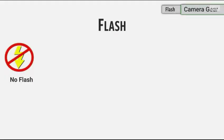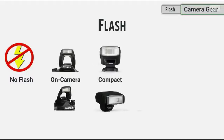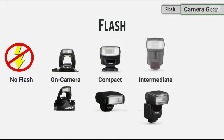Should you bring a flash or not? Most of the time that I've traveled, I have decided just to deal with natural light. Lighter weight, it's simple, it's authentic, it's the way it is, and that's perfectly fine. There are a few cases where having a little bit of help really will make the difference in a good photograph. And so built-in flashes can work, compact flashes if you need just a little kicker.